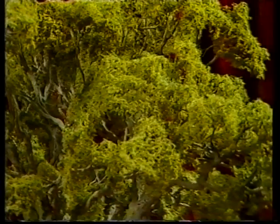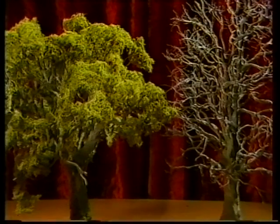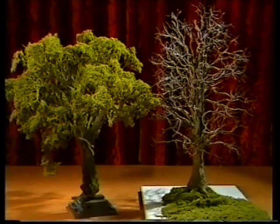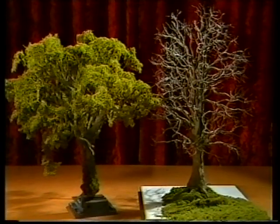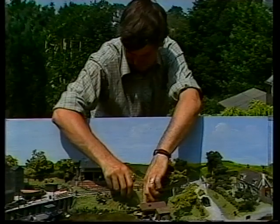There's a tendency amongst all of us to make our trees far too small for our layout. You don't realize it, but a tree, a pine or an oak, for a 4mm scale layout has to be 12 inches. That's nearly 30 centimeters in height. Much, much bigger than you think. And coming back to layouts, Martin Brent has some very positive ideas of how to build them.